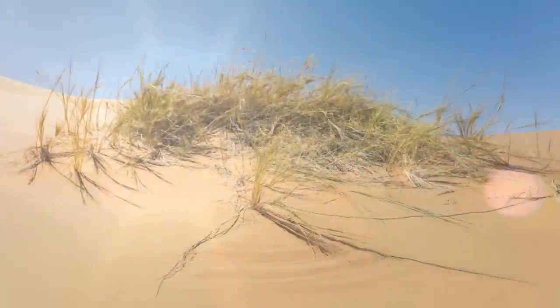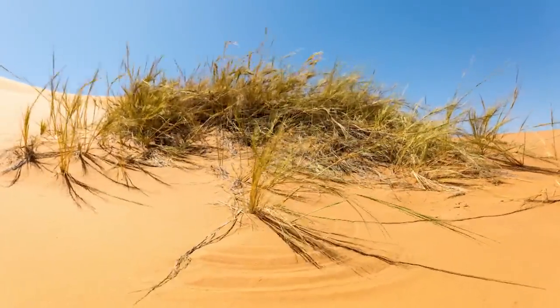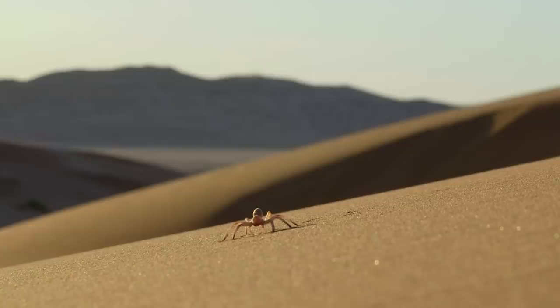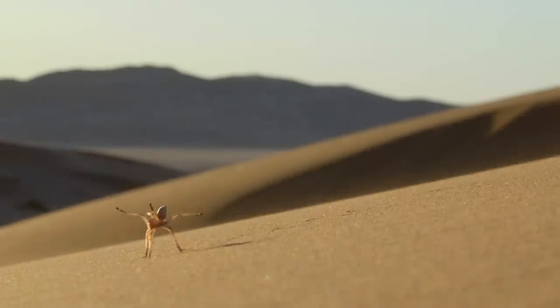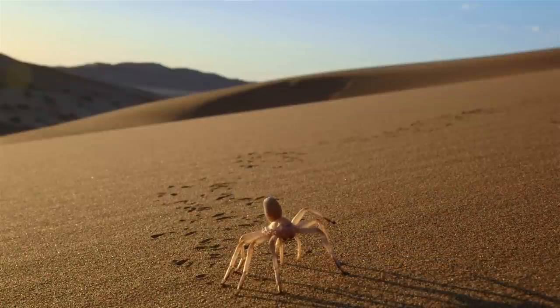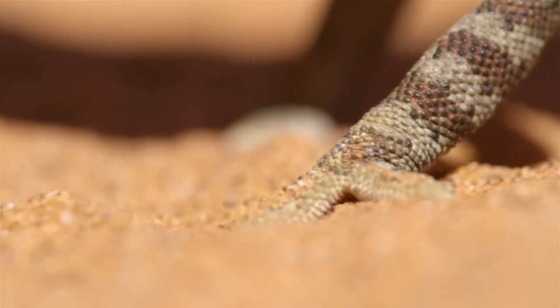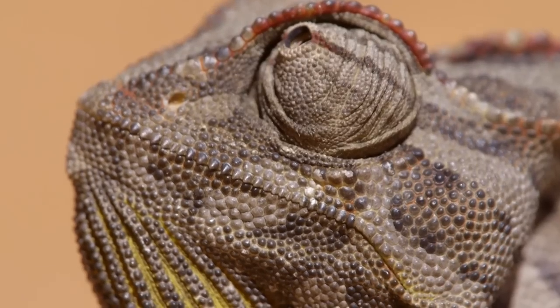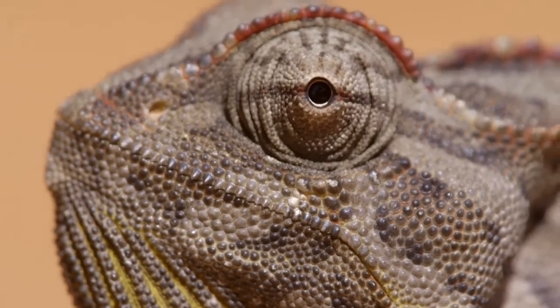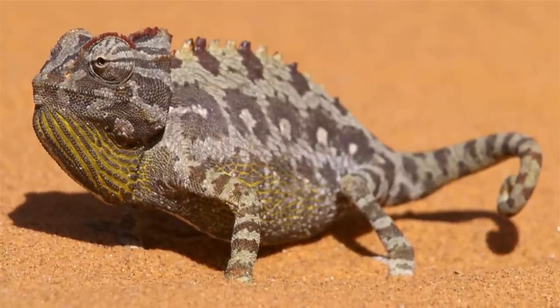Water is essential for life. This rule applies to even the hardiest of desert organisms. Here in the Namib, life must find creative ways in which to obtain moisture. For many of the animals, it is often obtained through food.